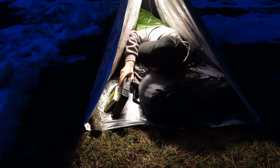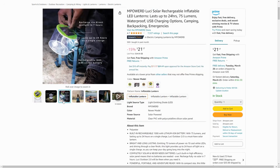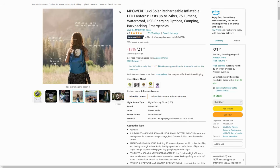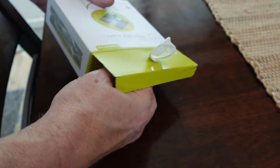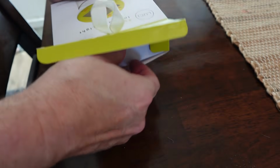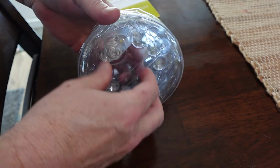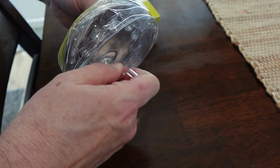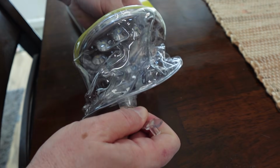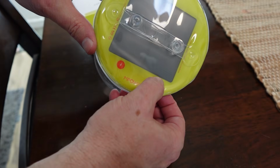So number 14 on the list is a Lucy lantern, and you might have heard about these. They're pretty popular in the preparedness community. These are lightweight, they're collapsible, they're inflatable, so they're easy to store. They don't take up a lot of space or weight. These are 75 lumens. They are not going to light up the neighborhood, but they are great to have to just add a little bit of light to a room, a campsite, or wherever you are.